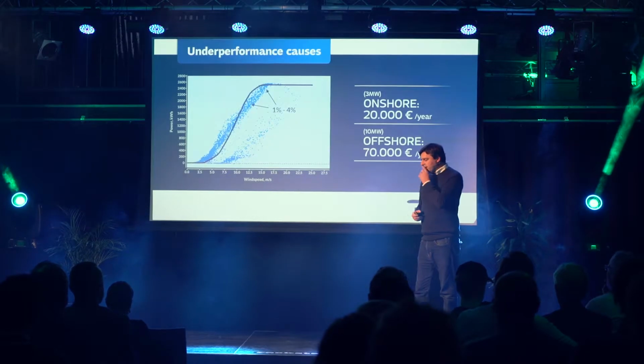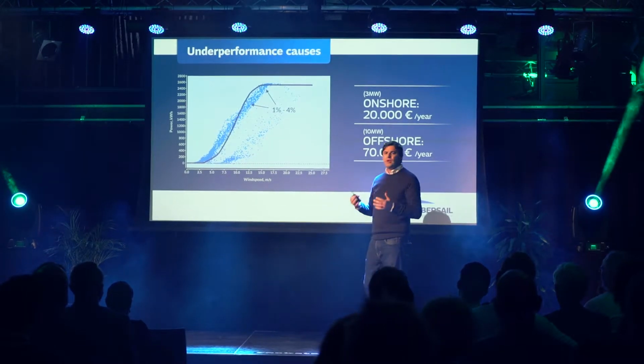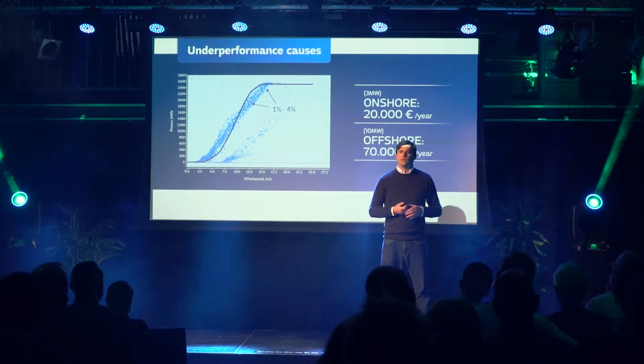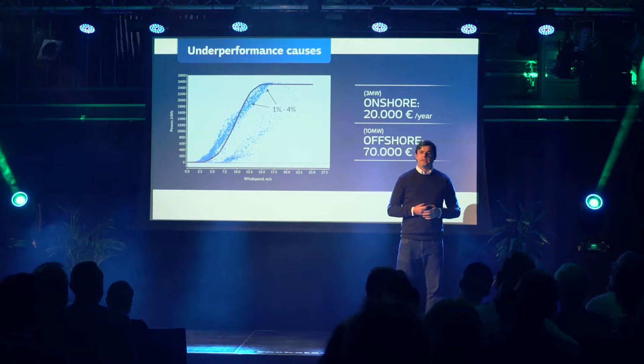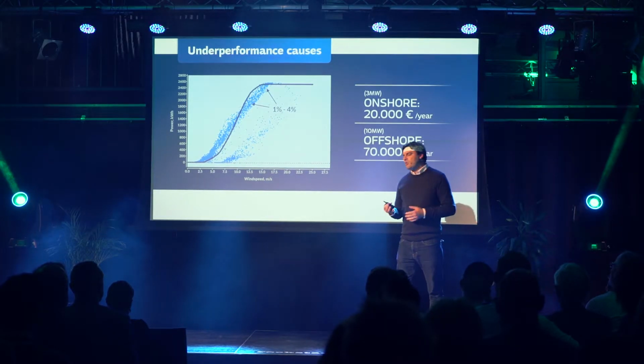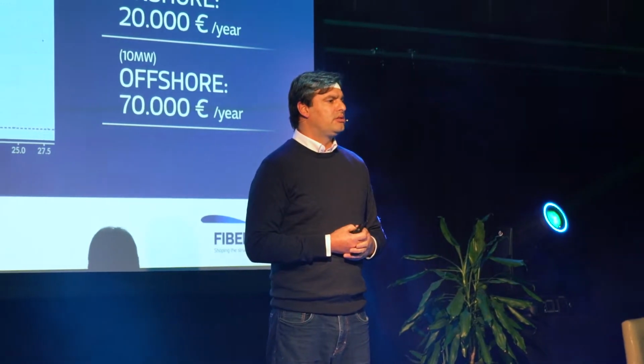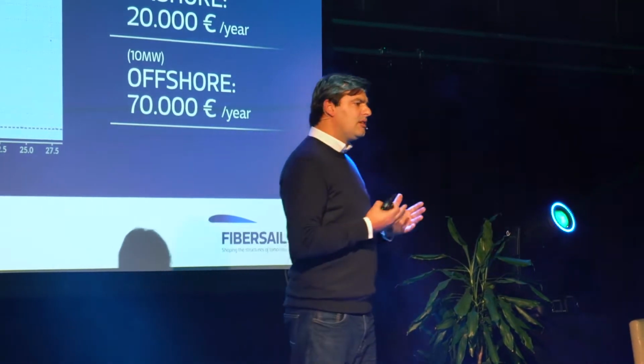Just to give you an idea, a current 3 megawatt onshore turbine that underperforms by about 4% would lose something like 20,000 euros per year. And if we go offshore to bigger turbines, a 10 megawatt would have losses around 70,000 euros. And this is not the only problem.